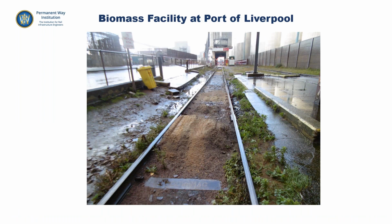So here we've got Coal Road 1C. The tracks at Liverpool are still named as they were when this was a coal handling facility. So this is Coal Road 1C, and you can see there in the foreground, that is biomass spillage from one of the wagons. So it just gives you an idea of what the biomass looks like. It's almost like a sawdust.